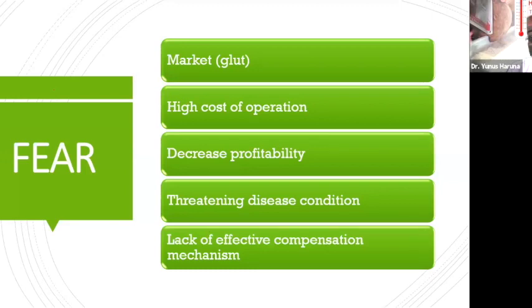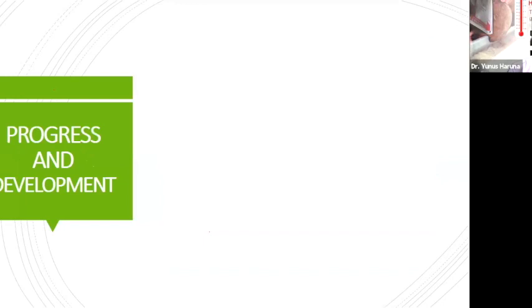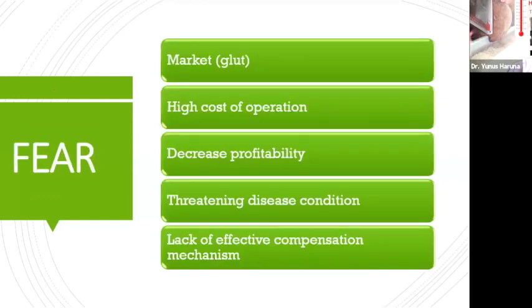And then, lack of effective compensation mechanism. If anything happens to your farm, any disaster, any flood, there's no compensation from any financial institution like the insurance companies, or from the government or from banks. This one also can constitute a very great fear, and it may likely lead to the closure of farms. Sometimes these are the things that will make farmers come together to see how they can address their own problem. And once they are able to come together in order to address these problems, you find out that an association is automatically formed.